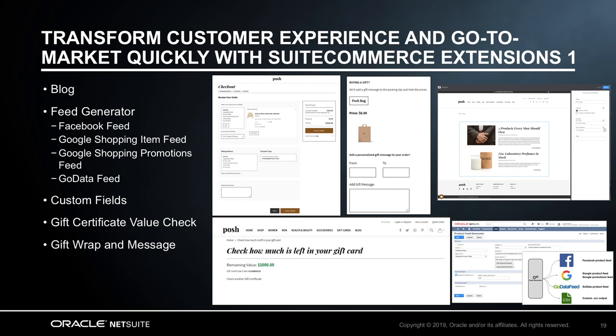The Gift Certificate Value Check extension lets customers add a predefined page that allows shoppers to check the remaining value on gift certificates without having to log into their account. The Gift Wrap and Message extension lets customers add gift wrap options to their web store, allowing shoppers to choose different wrap options and send a personalized message to the gift recipient.